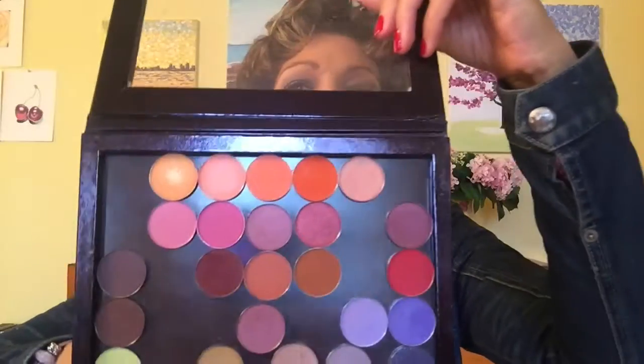The reason why I love making custom palettes is that first of all, you're shopping your stash, right? You're using up your stash. I get to show my singles some love. I have these big palettes here. This one is a Z palette of Coastal Scents. See how big it is? Now I've made smaller versions of palettes from that.